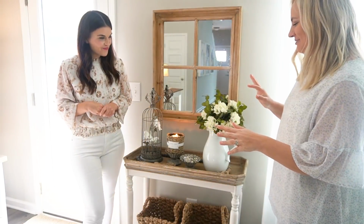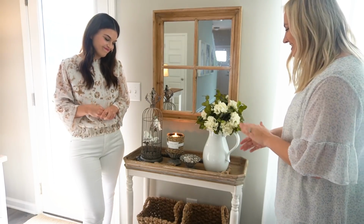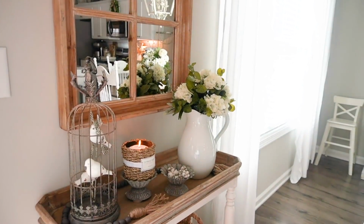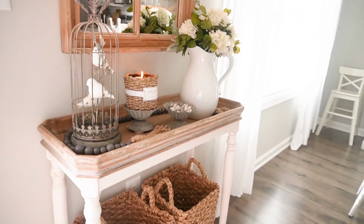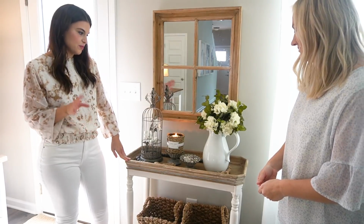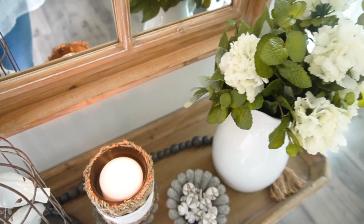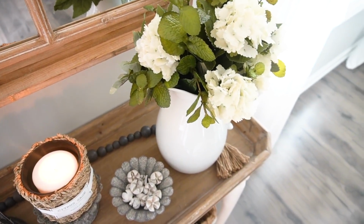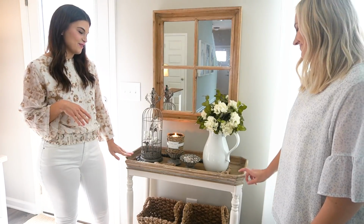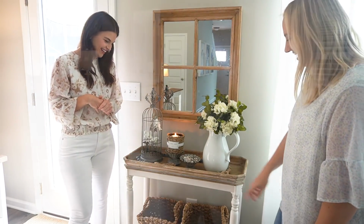Speaking of using pieces to fit the space perfectly, this little table fits perfect. This was a fun little find, and I have not seen one like it. I got it at the same little boutique decor store that I've gotten the tray that we talked about earlier, and some different pieces. But I haven't seen her sell another one like this. So I feel like maybe I got a little unique purchase there.